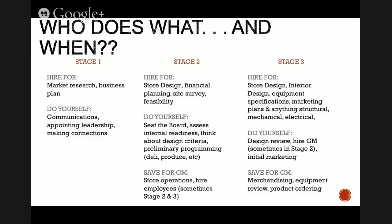Doing yourself is that design review. It's really important to not have a lot of changes, so it is critical that you do that design review with anyone who's going to have a say in the end result. Then hiring the GM and some of that initial marketing of the fixture plan, what your store is going to look like. You'll have drawings by then, images, colors, and all of that really fun stuff to start doing a lot of that participation piece.